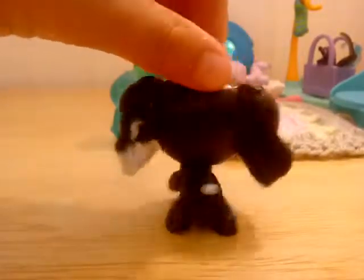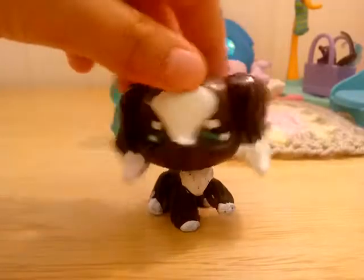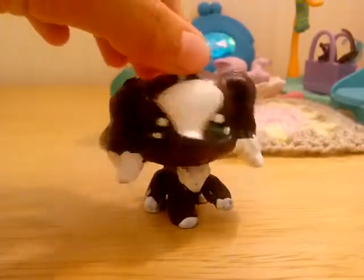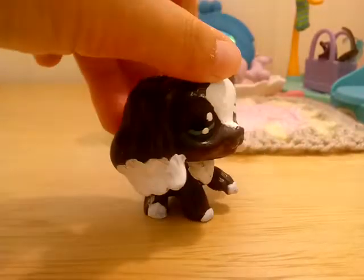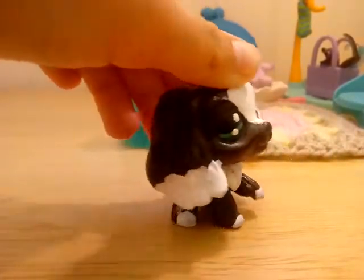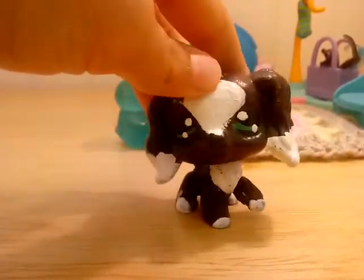So this here is the first LPS, my LPS. We're going to start off with the customs, and this is it. I'm actually thinking about changing this one to my mascot, because I really, really like it. You can't see it on camera, but the bottom of the eyes are really dark green, and I just really like it a lot.